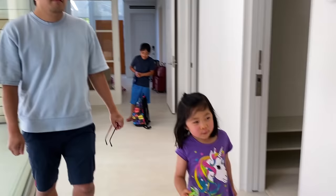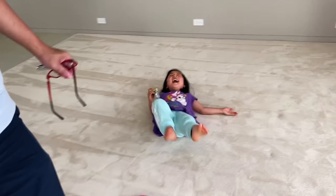Mommy and Daddy room. We have no bed, so what are we gonna do, Sean? We're gonna sleep on the carpet. Whoa! I've been sleeping like that? Kidding! It's okay, we have an air mattress. So we're gonna put the air mattress here so Mommy and Daddy can sleep.